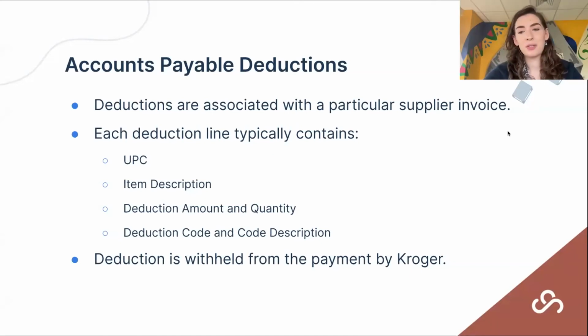Yes, 100%. And I'm going to transition again back to the difference between AP and AR charges and deductions. And Ryan, is determining the difference of that in Levante just simply looking in different areas, or are there other ways to distinguish I'm receiving an AP or an AR charge?